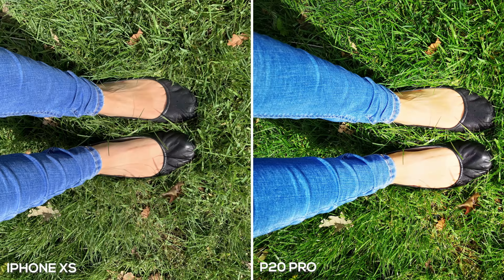But the color tones on the XS Max are slightly reddish, which is a little bit weird, compared to the yellow tones on the P20 Pro. With that, the grass looks a lot more green on the P20 Pro, but you do again get more detail with the iPhone XS Max.